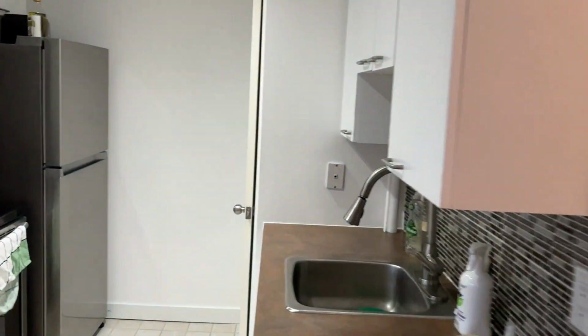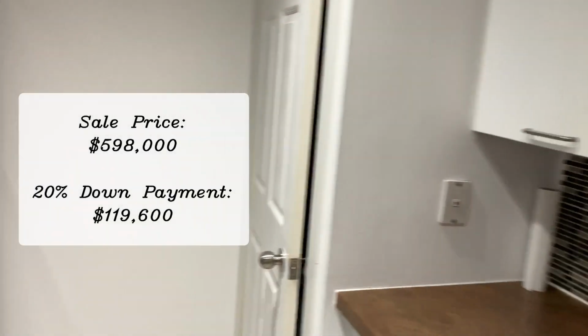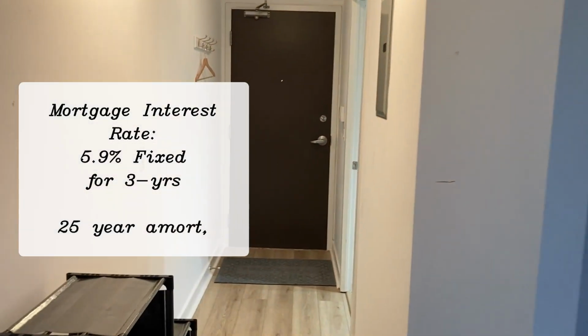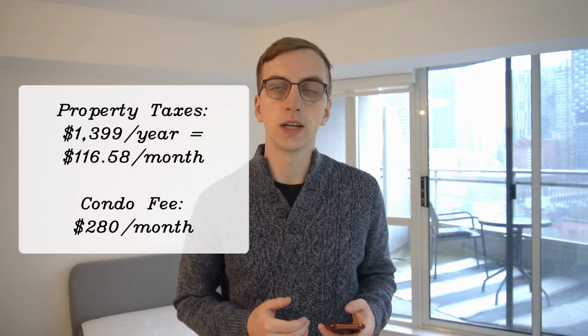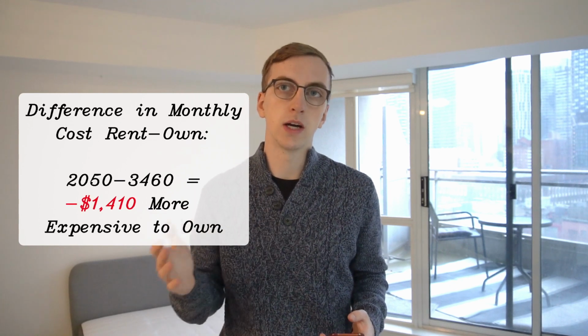But if you were to purchase this same unit, and it is for sale for $598,000, it would cost you approximately $3,460 a month. This is assuming a 5.9% interest rate for 3 years, as well as property taxes of $1,399 per year and monthly maintenance fees of $280 a month, which are both very reasonable as far as condos go. So it is quite expensive to purchase as far as buying a property goes. So in this case, it's almost double the price to buy than it is to rent.